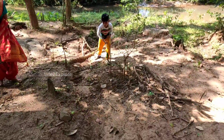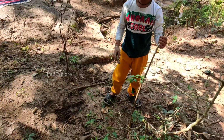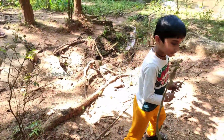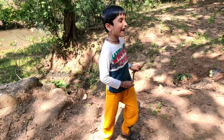See, Aishman, what are you doing? I'm collecting sticks. Collecting sticks, huh? What will you do with that? For a fire. Fire, huh? Anyway, we will cook on gas, so what will you do with firewood? We need it.